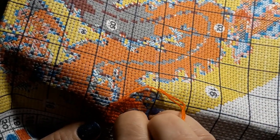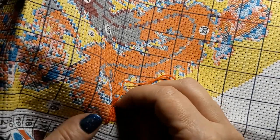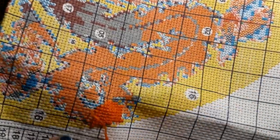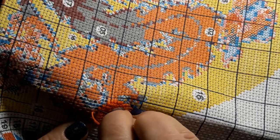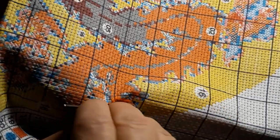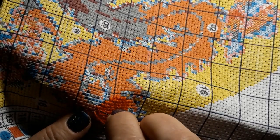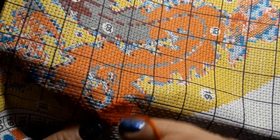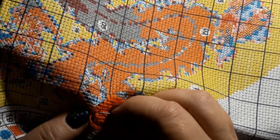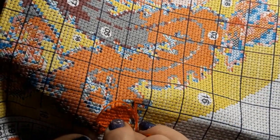Well, we're making some kind of progress here. This is a big section. Goes all the way up and around here, but we'll see. A lot of beautiful colors in this. Just love it. Love it, love it, love it. Come out of there.